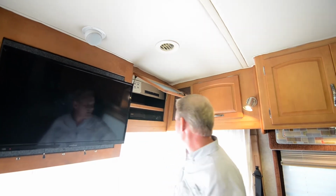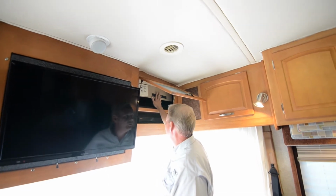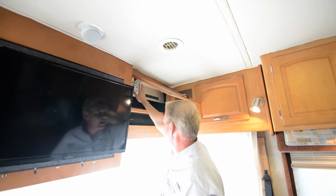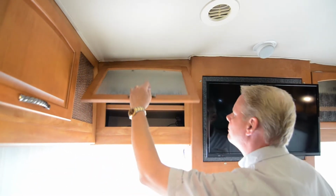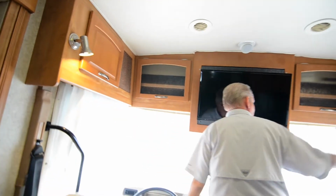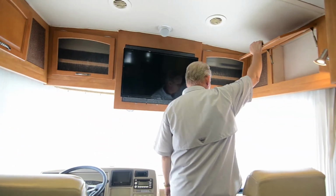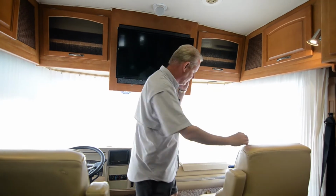Right here we have our DVD player. We've got our switch box up here for video signals. You've got a satellite system right here. Over on the other side, you've got room for more equipment. It'd be a great place to put your satellite receiver. You've got a couple of cabinets on either side. They're shallow little cabinets, but they're nice for putting smaller items in, maybe books or DVDs, something like that.